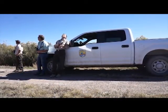So refuges are really important for waterfowl. That's our history, that's our future, and we want to improve how we manage them. And this is a big step towards doing that.